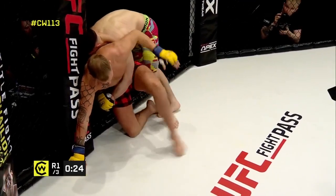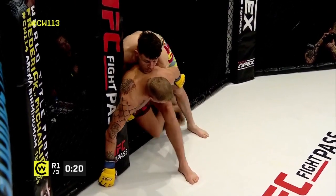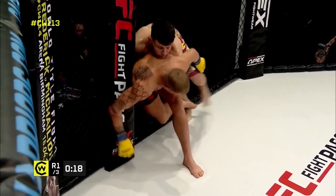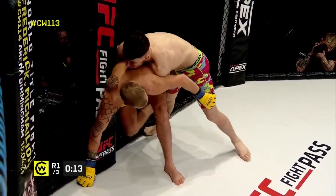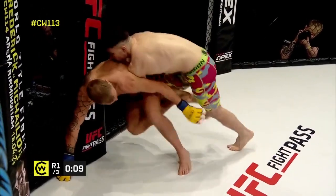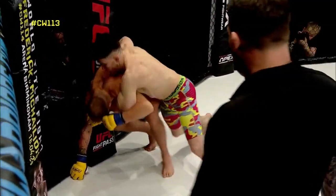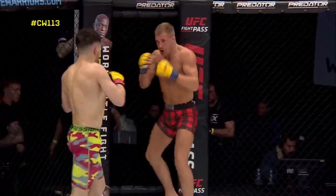26 seconds left. It's not really long enough to do anything on the ground from here. He's probably better off throwing a few strikes and putting an exclamation point at the end of this round. Perry shakes his head there. With 10 seconds left, you're really not concerned with any sort of grappling exchange. But interesting to see whether Steve uses a similar strategy maybe earlier on in the second round.